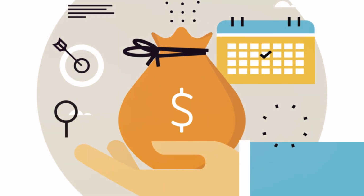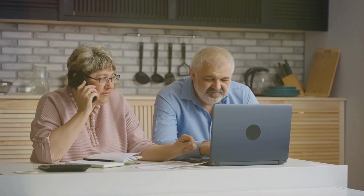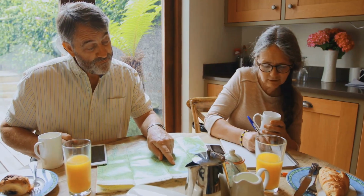Section 7. Staying ahead. Regular financial checkups. To truly stay ahead of inflation, you need to make regular financial checkups a habit. Think of it like maintaining your car. You don't just fill it up with gas once and expect it to run forever. At a minimum, I recommend reviewing your financial situation annually. But if you can manage it, a quarterly review can be even more beneficial.